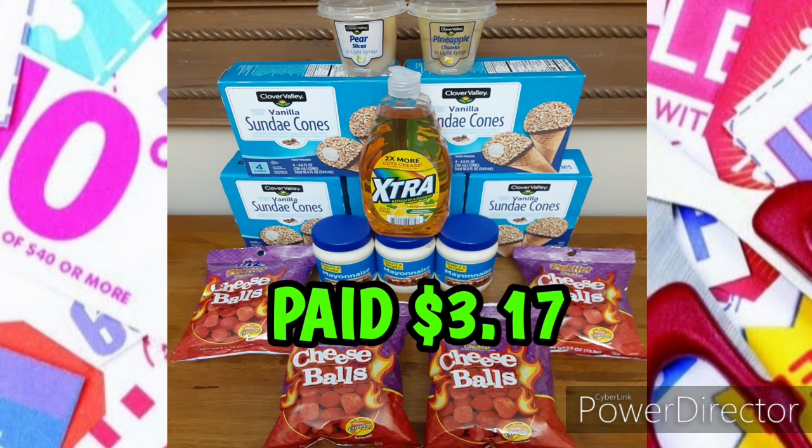Now, before y'all go, I also wanted to remind you guys, while you're out shopping the clearance event this weekend, be on the lookout for penny items. Guys, I went to this store on Thursday and was just kind of scoping it out. They were already marking down some of the food items at 70% off, so I grabbed some of those, but then I walked through the freezer section and spotted some Clover Valley ice cream sundae cones, and I ended up finding 5 boxes for just 1 penny each.